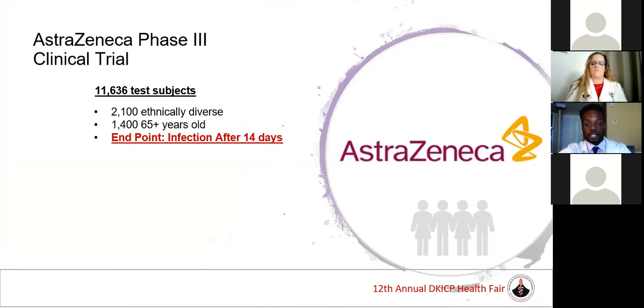Last, there was the AstraZeneca clinical trials. They had about 11,000 participants in their study. The endpoint of their study was to check for infection, actually, after 14 days. So at the 14-day mark, after the second dose was given, they tested every one of their participants, so all 11,000 people were tested for COVID.